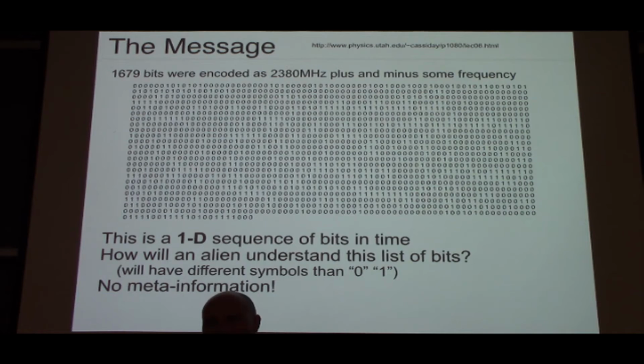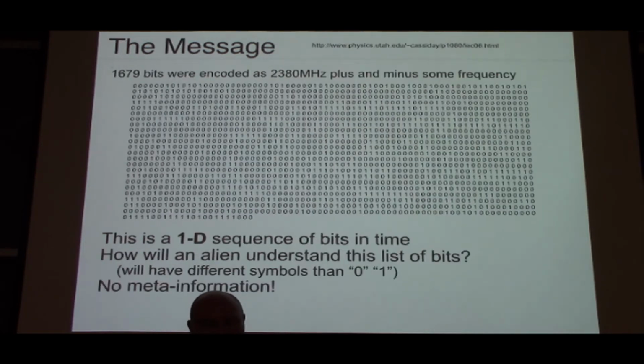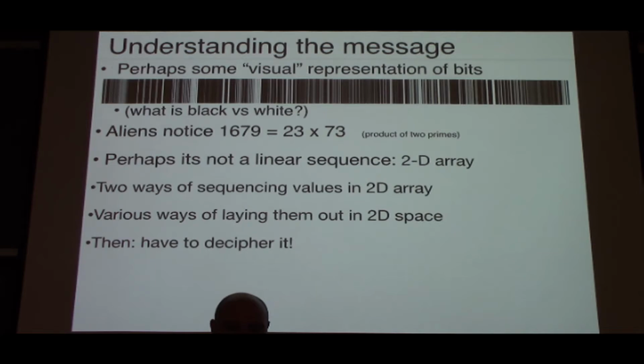Again, they have no metadata, so they're going to have to come up with some way of figuring out that there are exactly 1679 elements, and these bits are 0 and 1. So maybe if they did that, they'd come up with a visual representation like this, like a supermarket barcode. And notice that 1679 is 23 by 73, and therefore maybe it's a 2D array, a 2D sequence that they want to look at as an image.